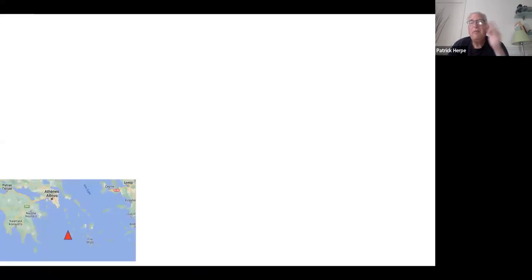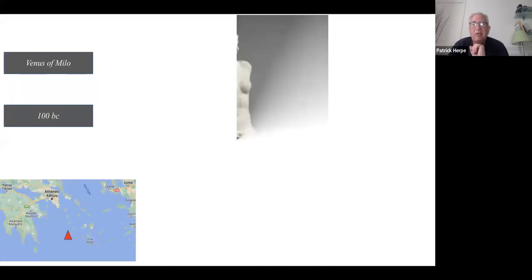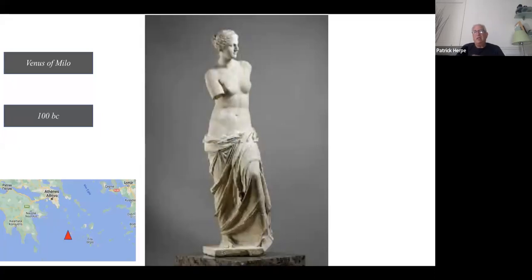So our second important lady in the Louvre, we saw already one of the beautiful ones, the victory. The next one is the pure absolute star of the Louvre with Mona Lisa, but from antiquity, she's the star. She's coming from the island of Melos, where you see the red arrow on my map. She's named the Venus of Milo. So the Greek name is Melos, and in English and French, we call it Milo. She's 100 BC, so she's really near the time of the gods. And of course, that statue is absolutely fabulous. And it has been a big star.